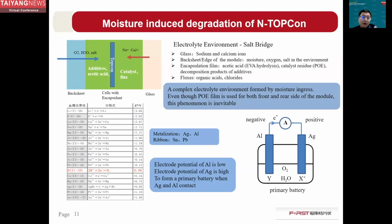So here we are trying to explain the mechanism of these problems. With glass-backsheet modules, there is oxygen, water, moisture, and salt coming from the backsheet on the backside, and from the front we have vanadium, cadmium ions coming from the glass. And the encapsulant itself has many different additives.